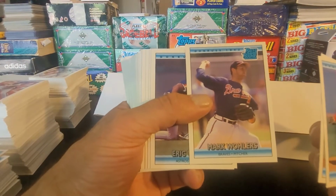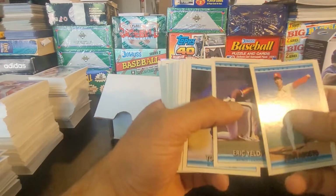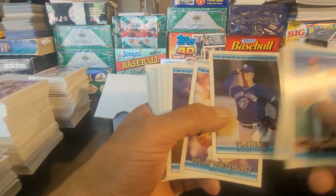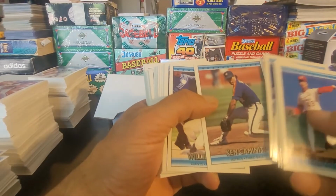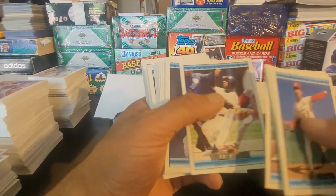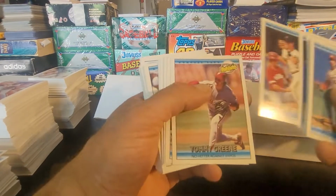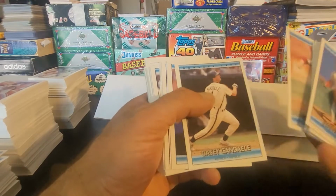Mark Wohlers rookie. Okay, that's interesting. Nice card there. Not Hall of Fame, but definitely one of the ones you'd look for in this set. Hank Whitehurst, Steve Avery there. Caminiti. Willie McGee. Tommy Greene, highlights.